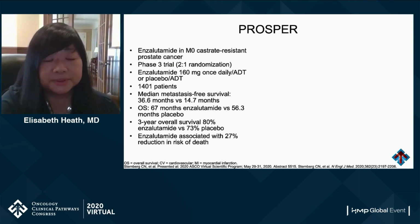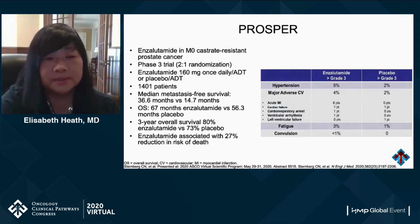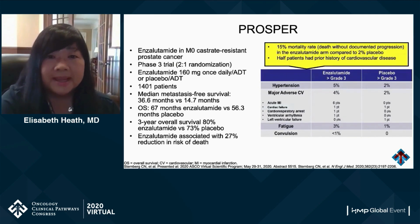In the PROSPER study where enzalutamide was evaluated, these side effects were a slightly different profile with more in the cardiovascular realm. And in this instance as well, there was a 15% mortality rate, which really was death without documented progression. So again, something to consider for patients who have cardiovascular disease in terms of treatment selection.